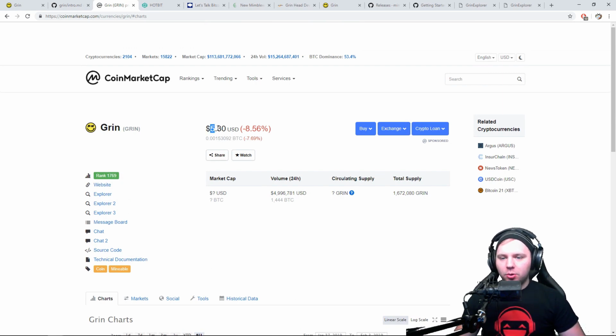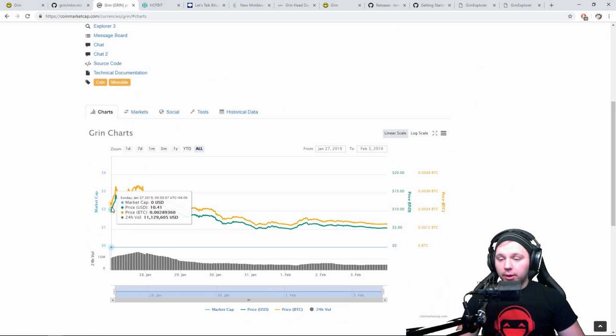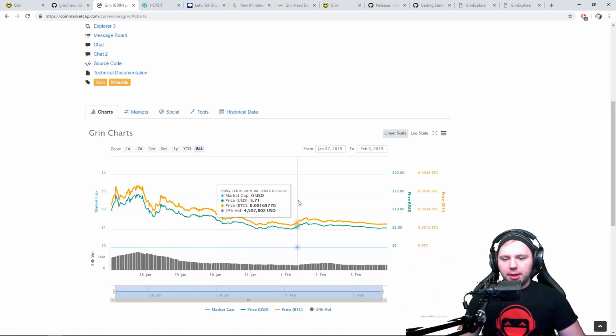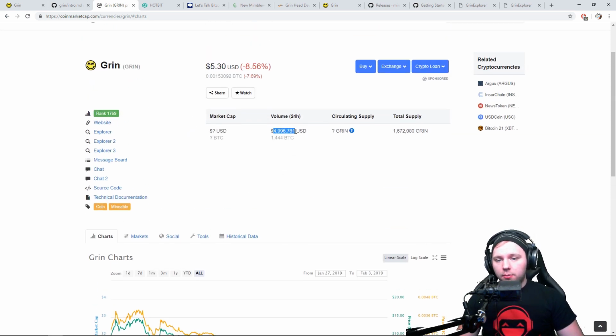So as you can see here, the coins are right now $5.30. And they started off really good, actually. Like, Grin did a wicked job. $15, and then after the miners started getting involved and selling off their coins, things started to go down and kind of stabilize. But the point is that the price is still high. Like the normalization here is about $5, which is pretty good. And they have a total market cap right now of just shy of $5 million and 1,400 Bitcoin per day. So this is amazing.